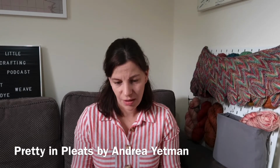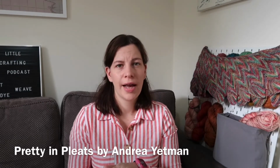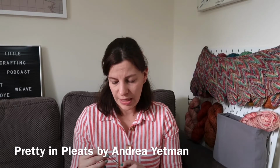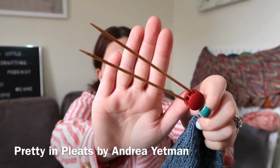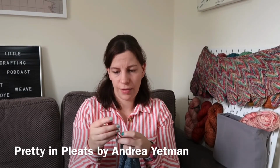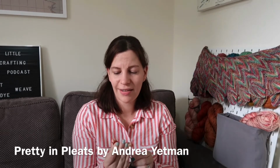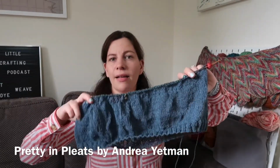Maybe that's the difference. I also wonder if my gauge is a bit loose. I might check that before I actually frog it, just to see if that is the problem with this. I was knitting this on bamboo needles, so super tiny bamboo. That's because linen has a habit of being very slippery on the metal needles that I would normally use. So I got these especially, and they look like toothpicks basically, 2.25mm. So yeah, I'm pretty much knitting this at a sock size, but I'm knitting a top in this.